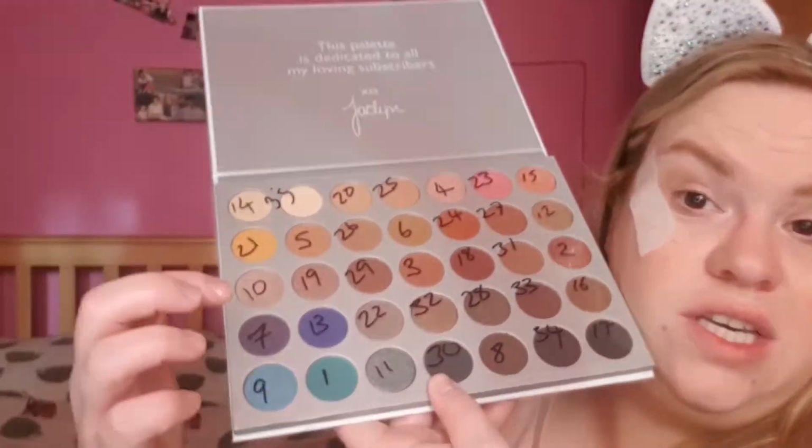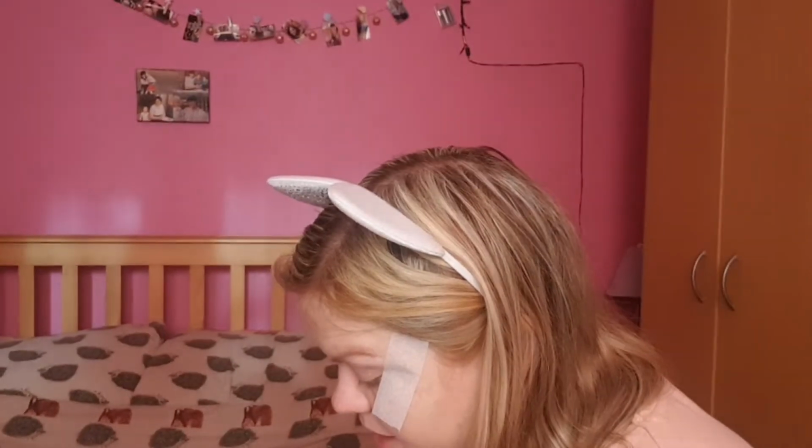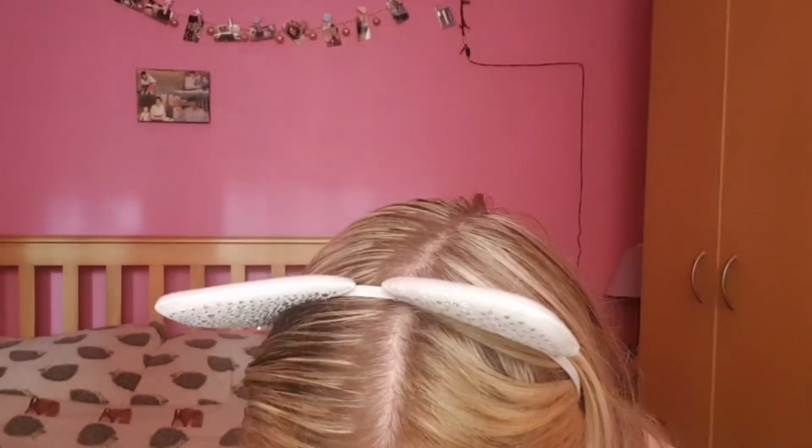Generate number. The first number I got was number 13. Cool. Number 13 is this bright purpley shade down here. I'm going to write it down on this wee piece of cardboard just so that I remember, because my brain is like a sieve. So that's the first number picked.